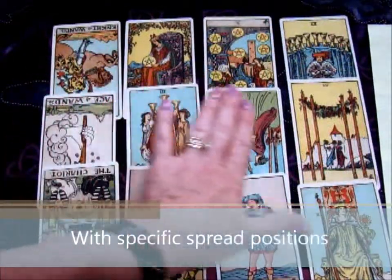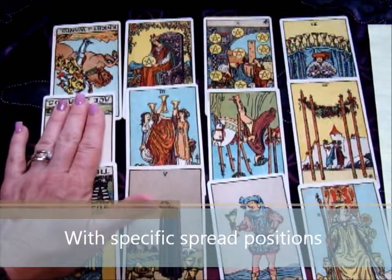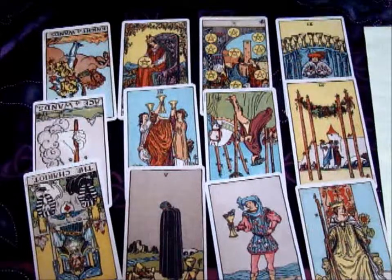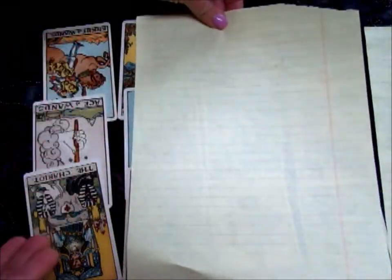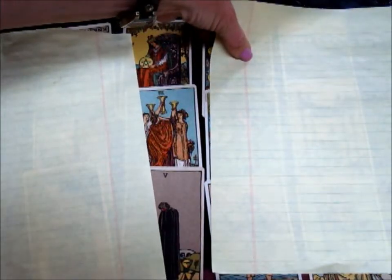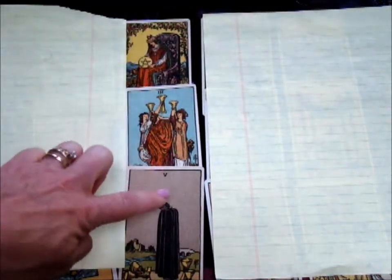With actual meanings like this, with Lenormand you have houses. With tarot you may have actual spread positions. So this is one spread position right here. This whole thing is just one spread position. This right here is your second spread position. So it's almost like a house, because it tells you what it's going to mean. This is going to be the challenge.